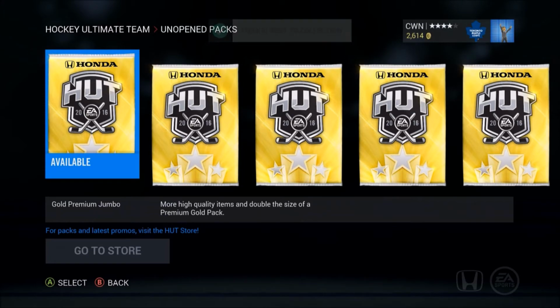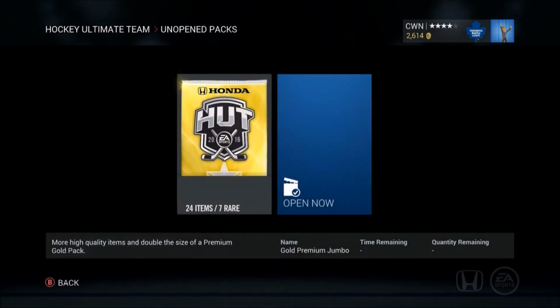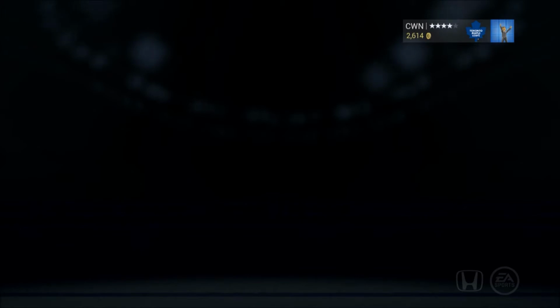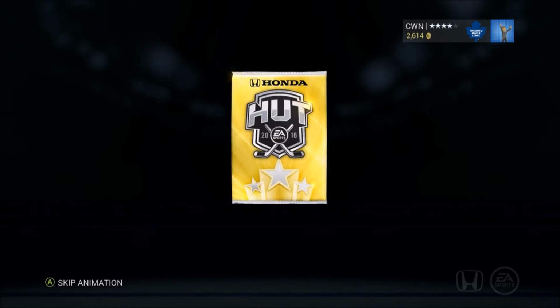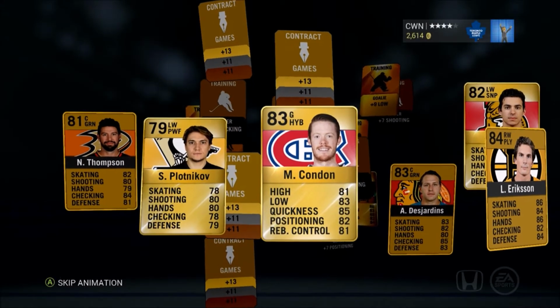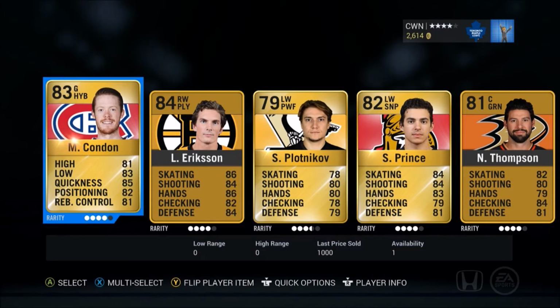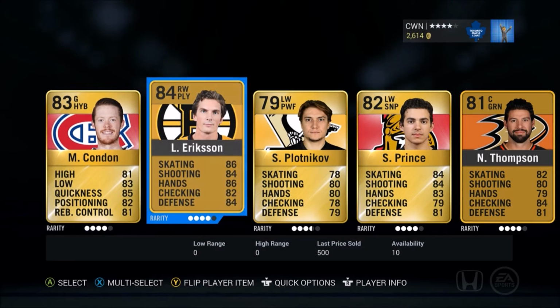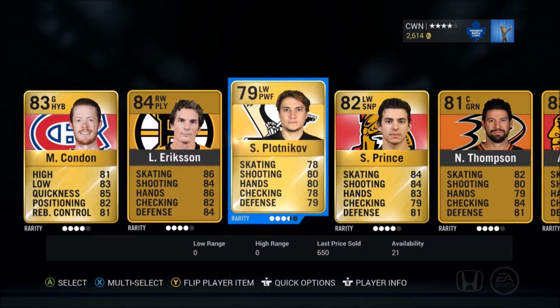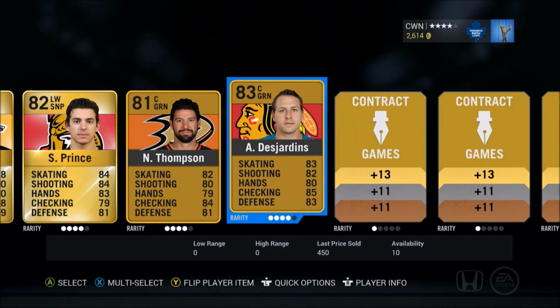And let's get into our gold jumbos. Our gold premium jumbos. First one of, I think I have 11 here, so... Do I only have 10? I might only have 10. So, let's go. I got a Michael Condon. Wowza. Wow. That is very underwhelming for sure. Ooh, Louis Erickson. So, Condon, Plotkinov, Prince. You're useless. Thompson, Desjardins.